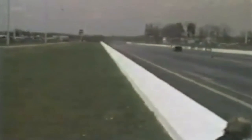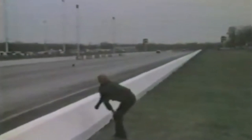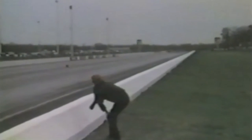Fred Hahn in the near lane, Tillman in the far lane. Hahn with a wild ride, both cars do the smart thing and shut down early. Scotty Cannon near lane, Karate John far lane. Cannon goes on to be the quickest pro mod with a 632.